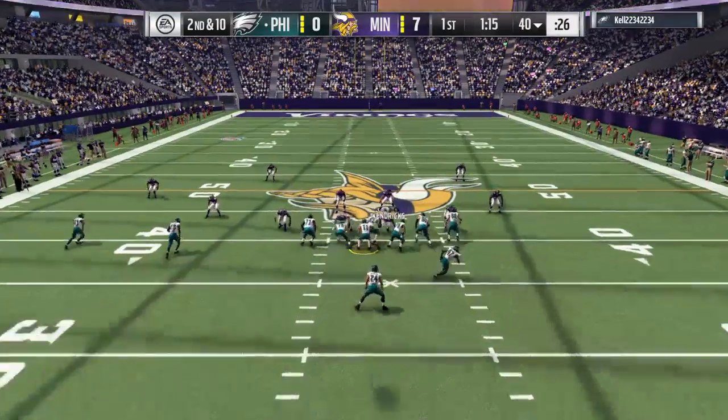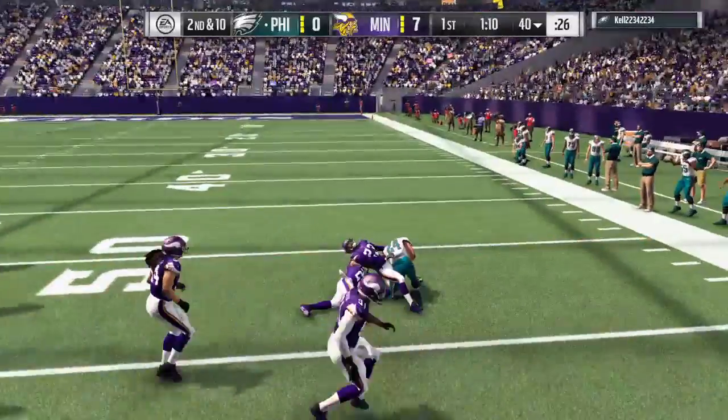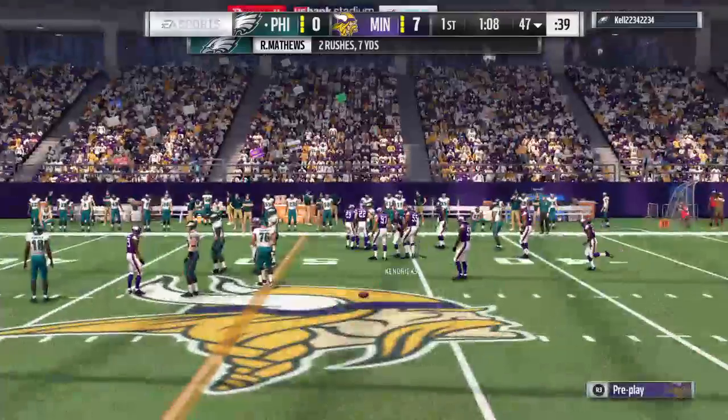They come up in an offset I. On second down, Ryan Matthews, and he'll get this up past the 45 to the 47.